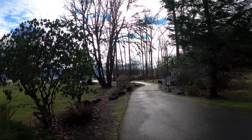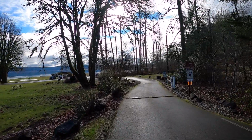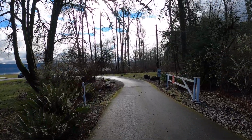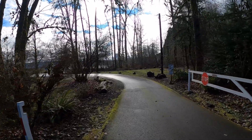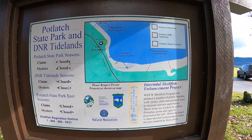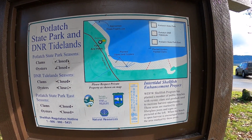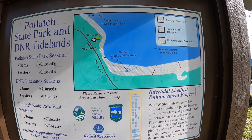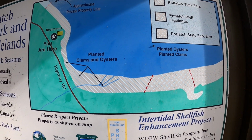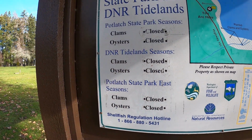So actually down this way is where the tidal flats are that are part of the park. And if the tide was down, you could go out there. Oh, I just saw a sign, shellfish season closed. Okay, so they have DNR tidelands and state park tidelands. So they plant clams and oysters. Pretty neat.